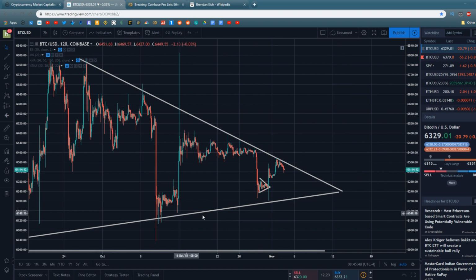I'm saying that this triangle pattern that Bitcoin is in right now is important because of what happens if we break bearish out of it. If we break bearish out of it, it's quite bad. If we break bullish out of it, it's not really all that big a deal. I'd like to see it, but it's not going to start a new bull market or anything.